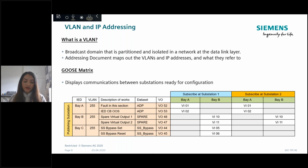They are very, very useful when it comes to configuring IEDs because it shows you how the cross communication between substations, or even internally within one substation, how that all works and how it all comes together.